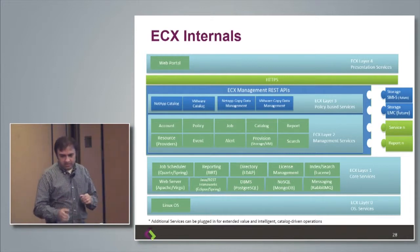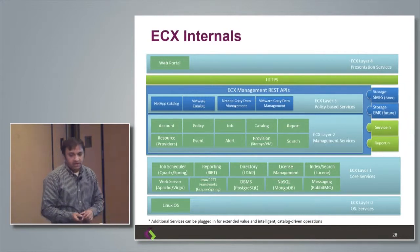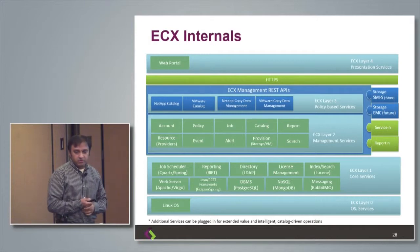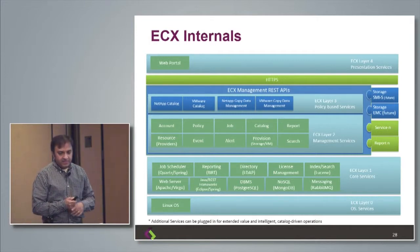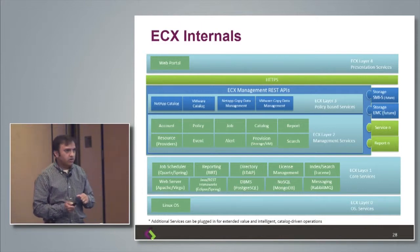And just to show you a little animation here. In the future, we're going to add SMIS capability so we can cover more storage platforms, such as EMC, for example. We can add new services or reports pretty easily. Any questions so far on the architecture here?